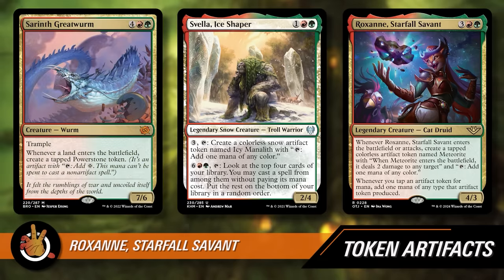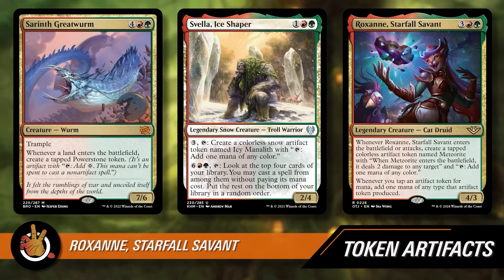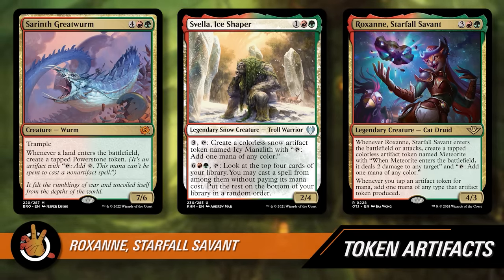It's a deck for Sarenth, Greatworm. Finally! I think it might actually be. No, this probably is. This is a 6-mana, 7/6 Gruul Trample Worm that says whenever a land enters the battlefield, create a tapped Power Stone token. Oh, that's right. Anyone playing land. Wow. So now anytime any land enters the battlefield, you get a Power Stone that taps for 2 Power Stone mana. Which is really good with Svela.